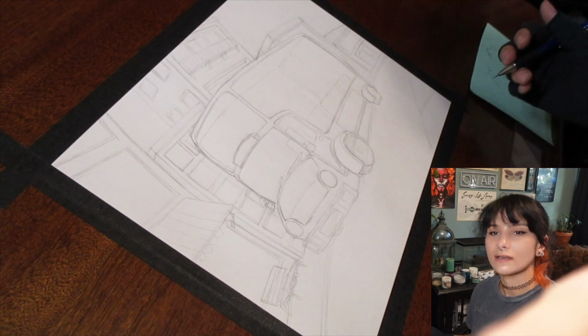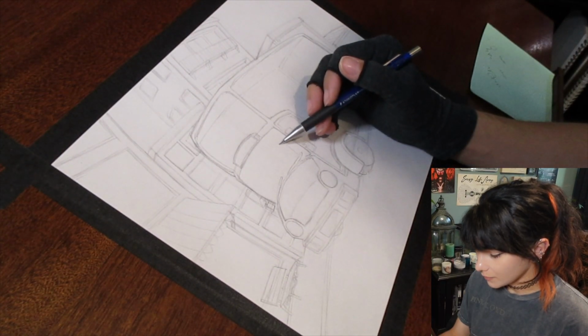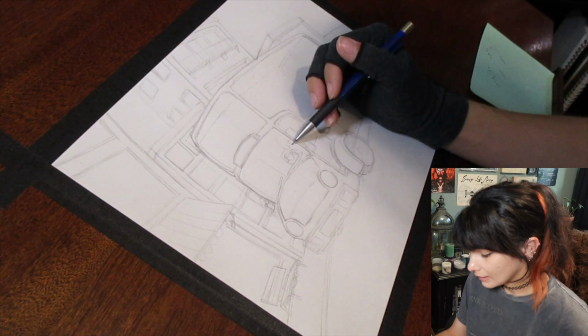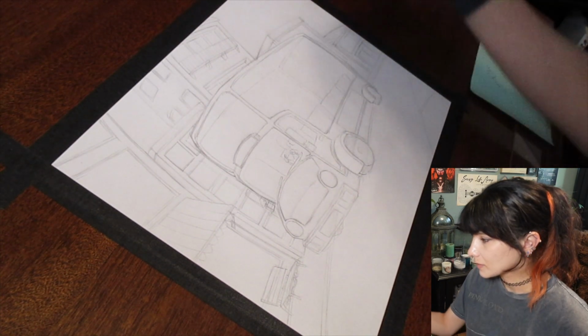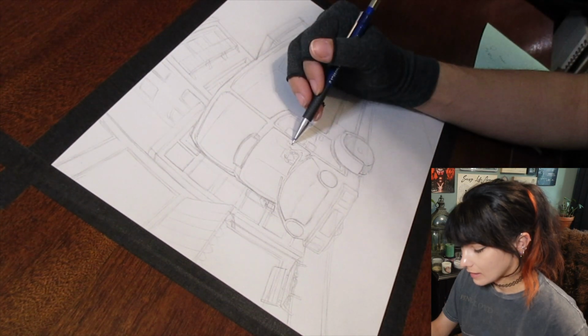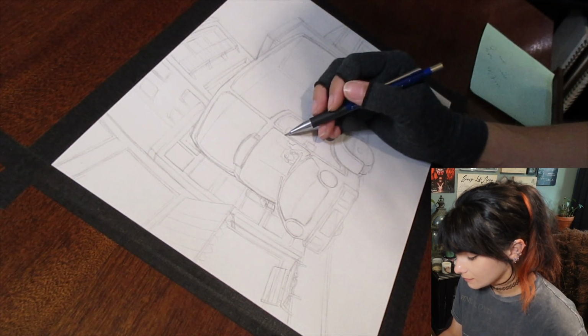I think this camera's sitting a little high. Come down to my level. There we go. We've got our little bus driver here. He's got his big wheel. And I think I'm just going to draw some really basic humanoid shapes. And then I'm going to go in and speed through refining the shape so that you guys don't have to sit through all that.